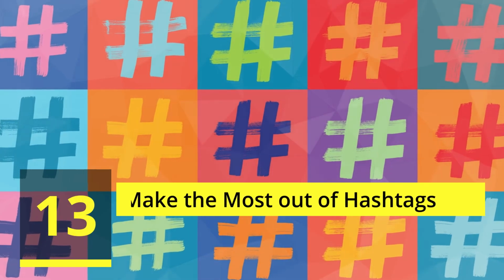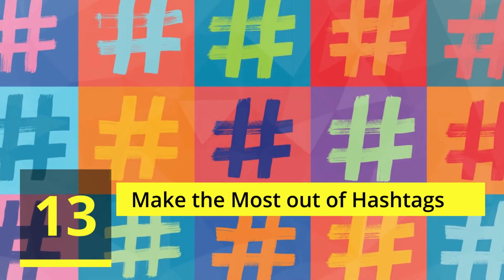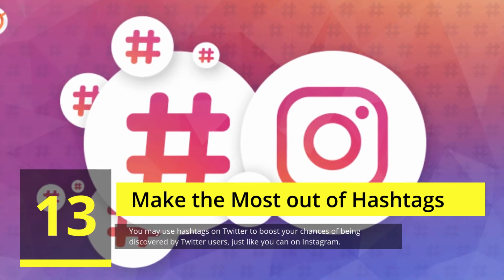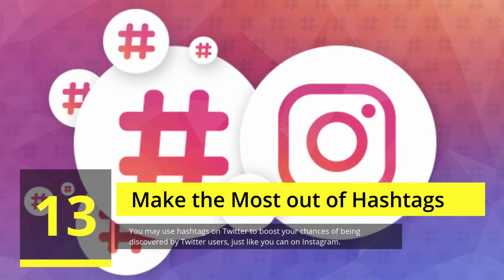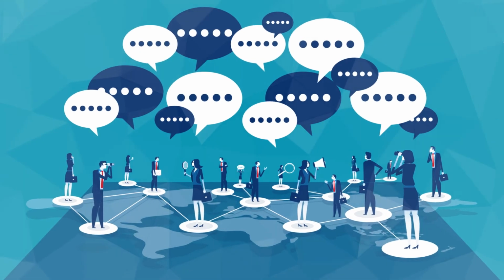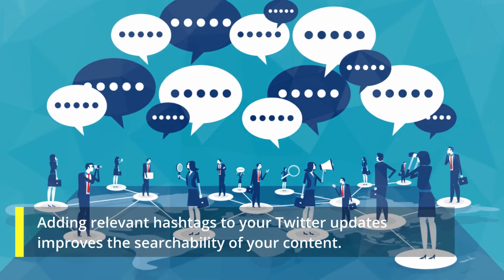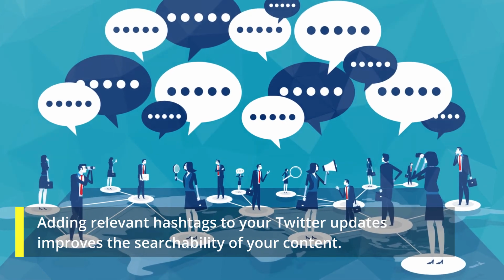13. Make the most out of hashtags. You may use hashtags on Twitter to boost your chances of being discovered by Twitter users, just like you can on Instagram. Adding relevant hashtags to your Twitter updates improves the searchability of your content.